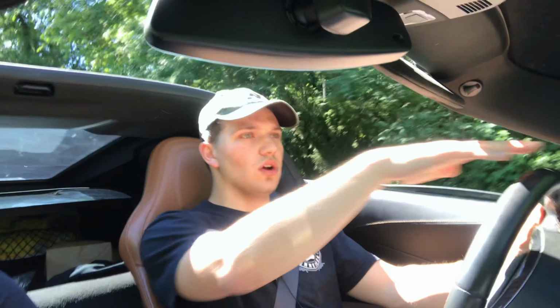But again, I love everything about this specific Corvette. The fenders are nice and tall, and it does have the targa top, so on nice days like this you can just cruise around with no top. But it's not a soft top, so you don't have to worry about it getting cut into or leaking or anything like that.